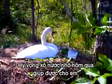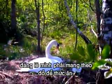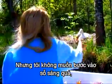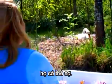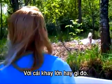I hope my little bucket of water yesterday helped you. I don't know, maybe we should have bought something to put the food on. No, but I don't want to be too intrusive, and they might get scared, you know? The big tray or something like that, yeah?